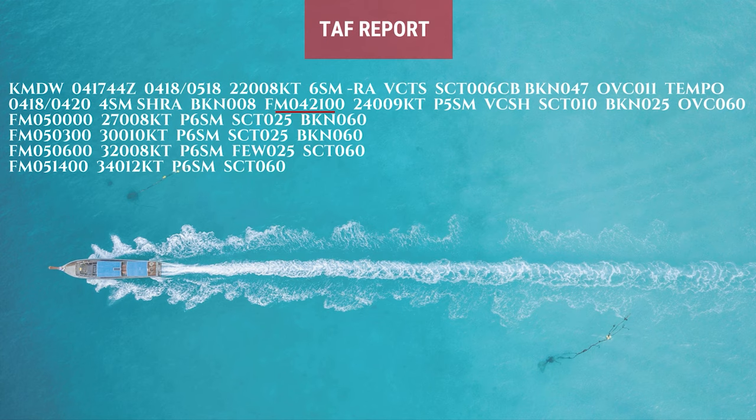From the 4th at 2100 hours Zulu time, the wind direction will be 240 degrees at 9 knots, plus we have 5 statute miles of visibility. In the vicinity, there will be some rain showers. We have scattered clouds at 1,000 feet, broken clouds at 2,500 feet, and overcast at 6,000 feet.